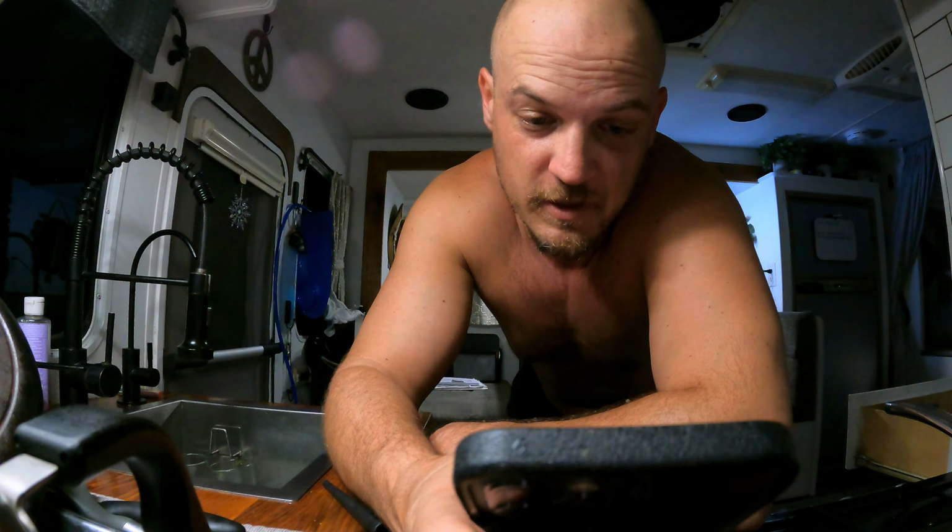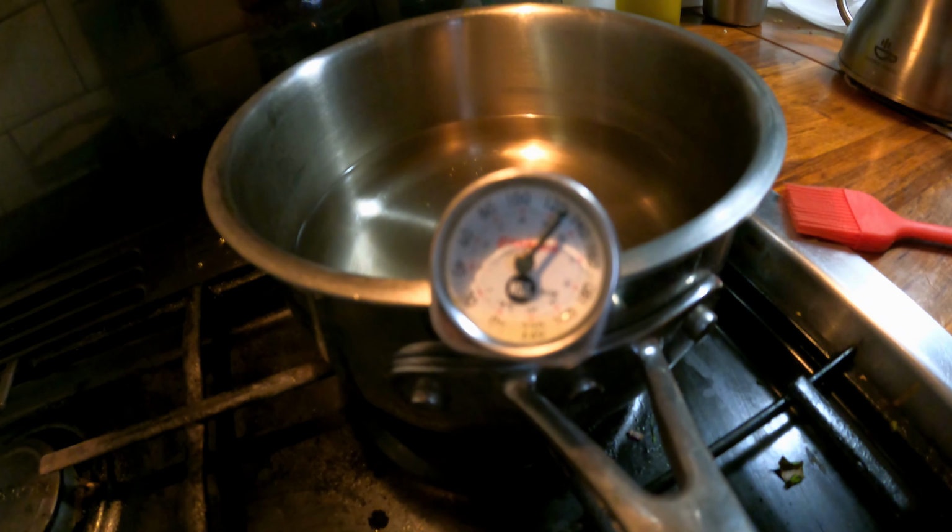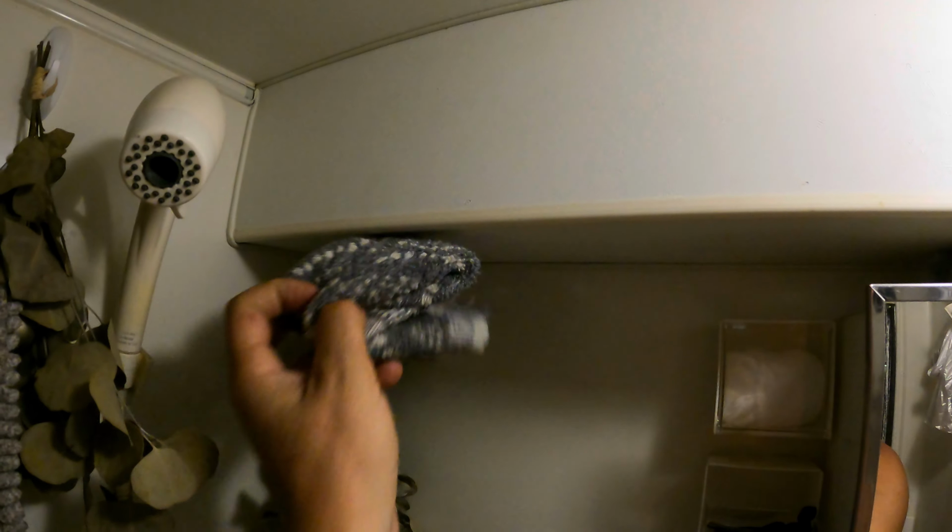I'm Googling what the perfect bath temperature is. Currently the water temp is 190, so that's gonna be a little too warm for the old sponge bath. We need to drop about 100 degrees. Now that our water temp is down to a palatable temperature, get my trusty washcloth up there.